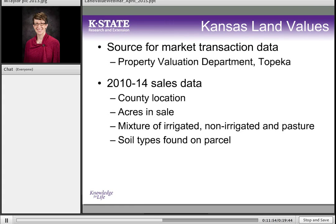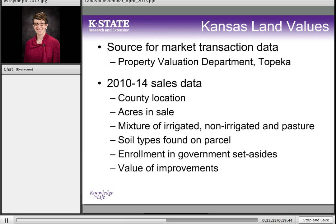It also tells us the different soil types that are found on the parcel and what percent of the total parcel those soil types make up. Enrollment in government set-asides. This would be CRP primarily, but also wetlands reserve. So if there's any existing government contracts on that land, that's recorded. And also the value of improvements. So if a piece of land sold but it has a house on it, or some buildings, you know the value of those, so that you could back out what the value of the bare land would be.